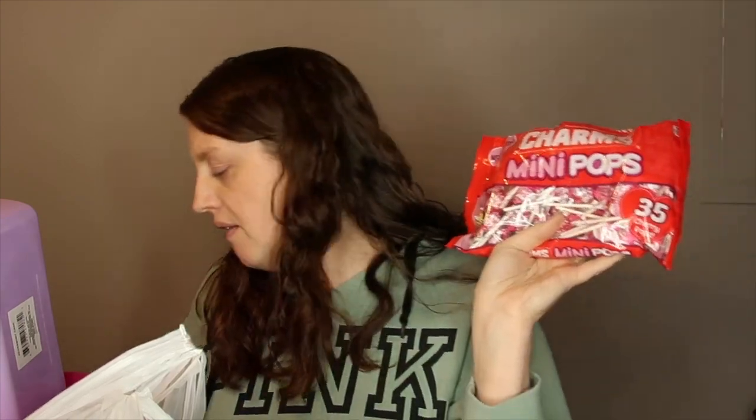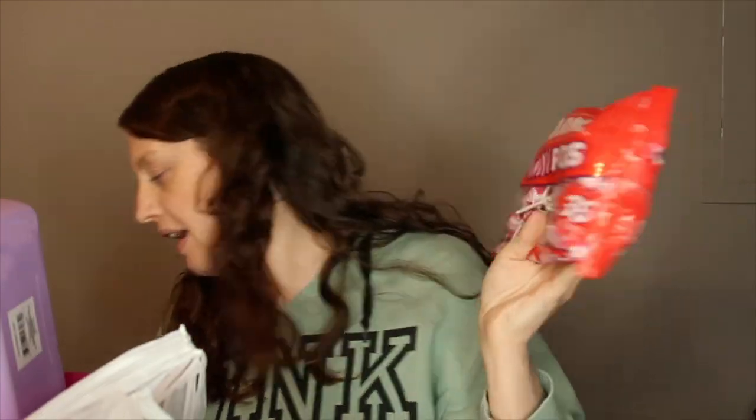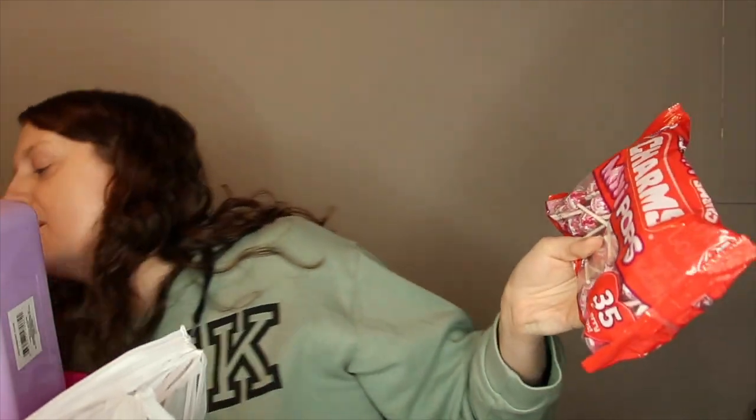And then I was shopping with the kiddos, and I saw these Charms Mini Pops, and they're all cherry. I absolutely love cherry suckers. Love, love, love cherry suckers. It's just the best. That's all I can say. Anytime I get a sucker, I'm like, I want cherry.